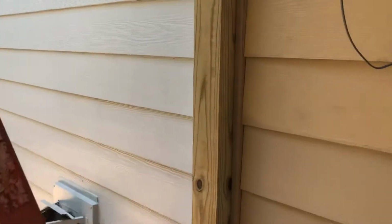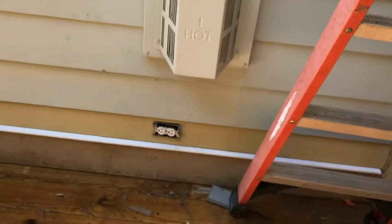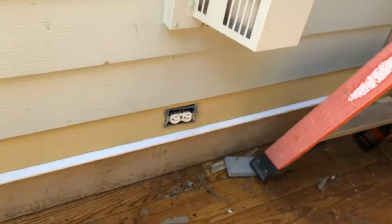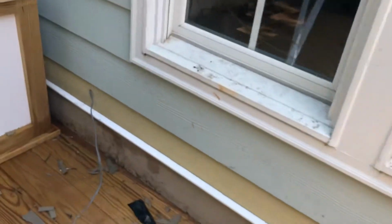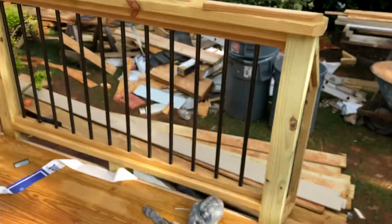So this has all been installed. Clearly it's not going to be that finished colour. We painted the greeny blue colour we have now, the sea green. They left the power outlet there. There'll be another power outlet over there. I'll install that in due course. Nothing else changed over there, you can see.